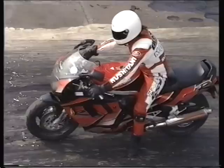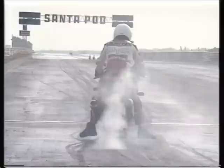And an even bigger burnout from Steve Burns on the GSX-R1100. Well, certainly very, very keen to get a fast time in on that big bike. Great things were expected from this bike after our dyno test figures, and both Sykes and Burns played with tyre pressures and suspension settings to get the best from the Honda and the Suzuki.